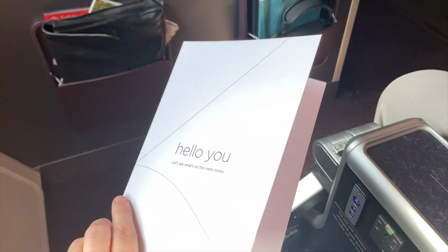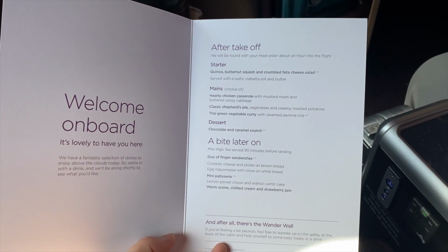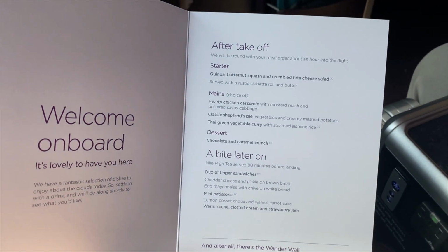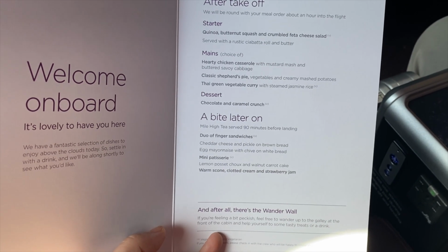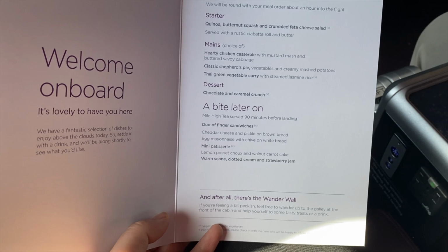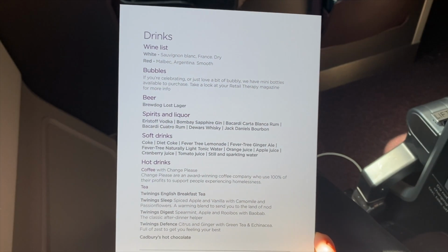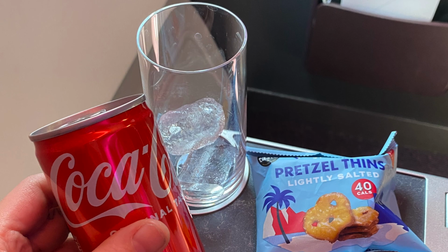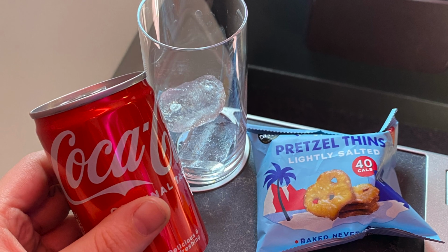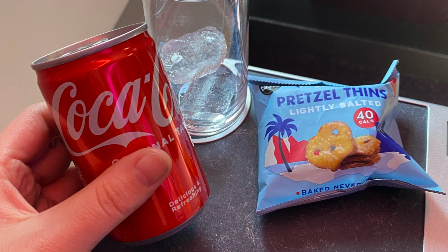Menus were brought round before we took off. There were three options for the main, which included a chicken casserole, shepherd's pie and a Thai green curry. And then later on there was an afternoon tea service. The drinks menu was a little bit sparse. There were only two wine options, French Sauvignon Blanc and Argentinian Malbec. But there was a range of soft drinks, a beer, and there was also bubbles, but you had to purchase these at an additional cost.